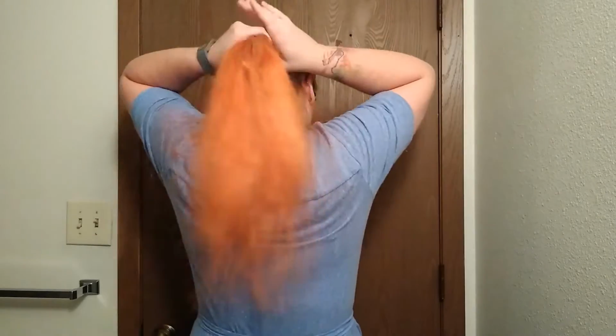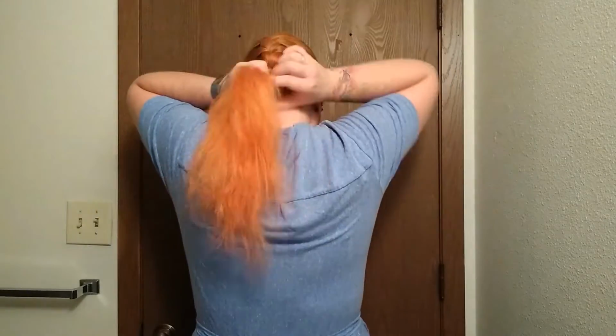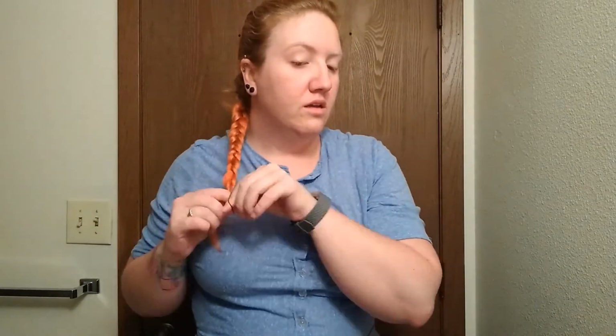This is just a standard French braid that when I got to the end, I did pull it over my shoulder to make it easier to braid, but I tried to not have it pointed down. I then brushed the bangs out and did a center part.